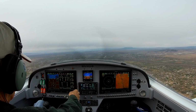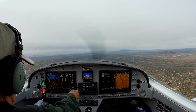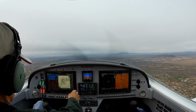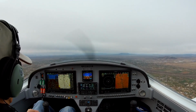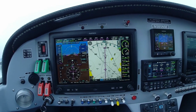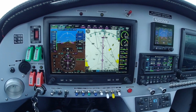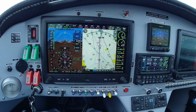No, that's fine, thanks. Alright, all the instruments are looking good. And there's the map. And you can see that we're on course. Albuquerque departure, Cessna 113 Bravo Alpha at 7,600 feet. And that's our 3-mile visual final approach fix point.